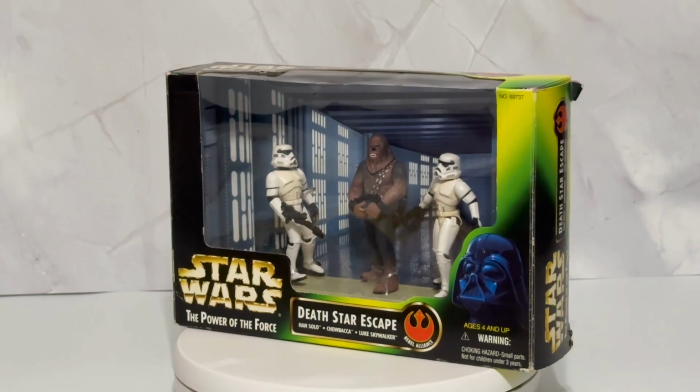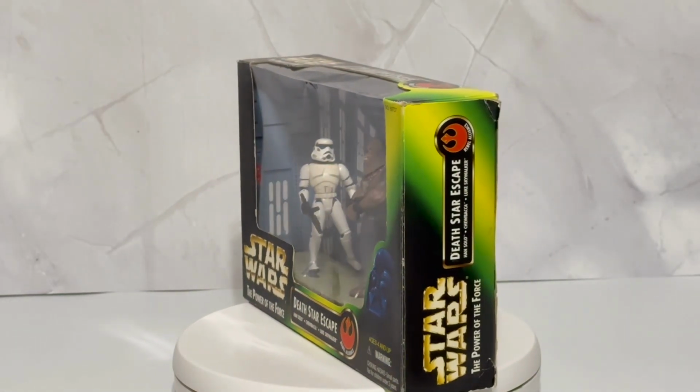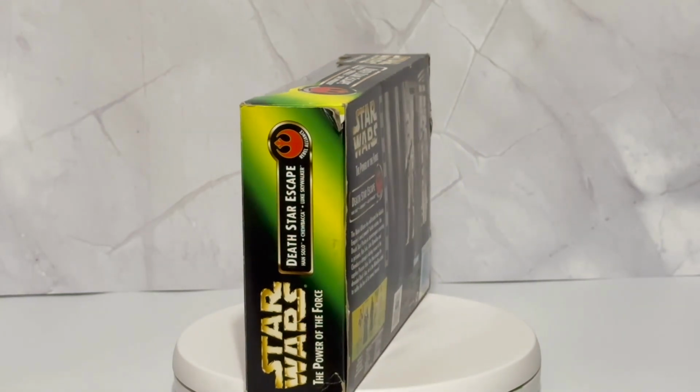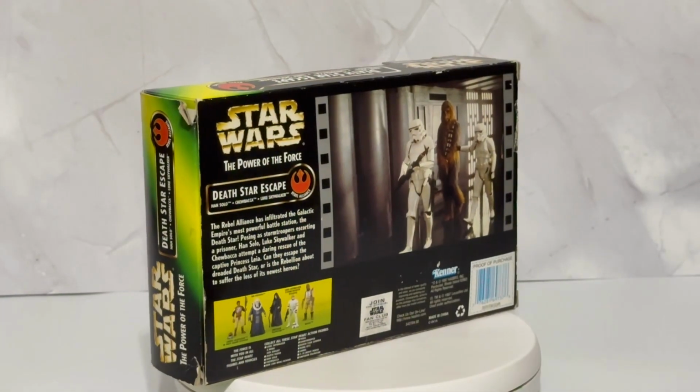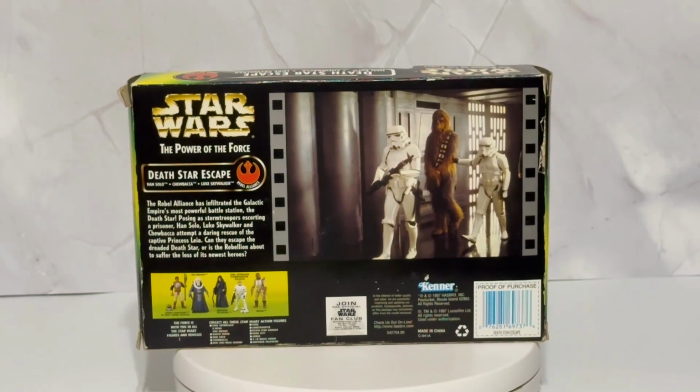True to its name, it's a little cinema scene here where you have 3 figures, a plastic display element, and then a backdrop to go along with it. And on the back, you get that classic cinema scene of, in this case, the Han and Luke Stormtroopers with Chewbacca. So that's really it.